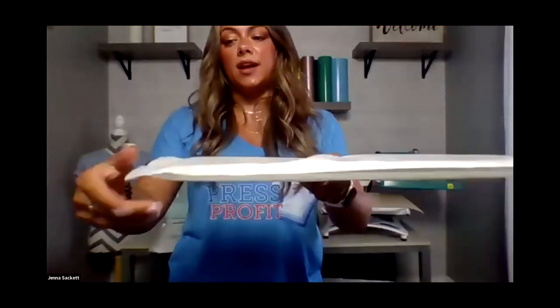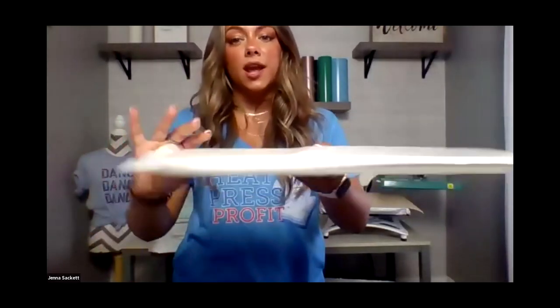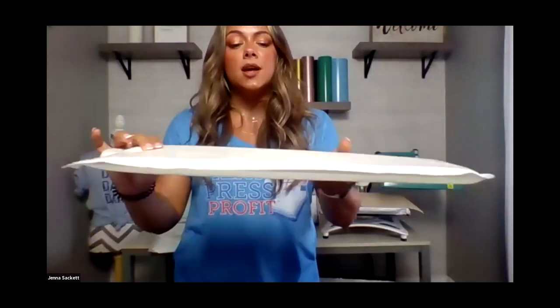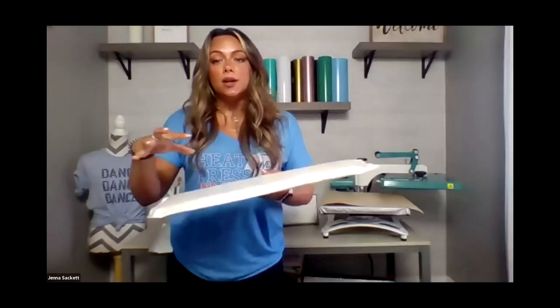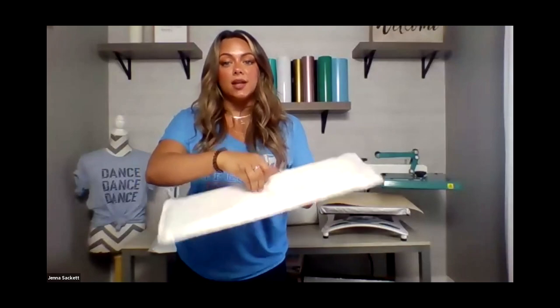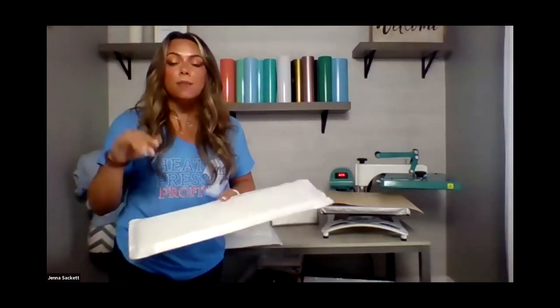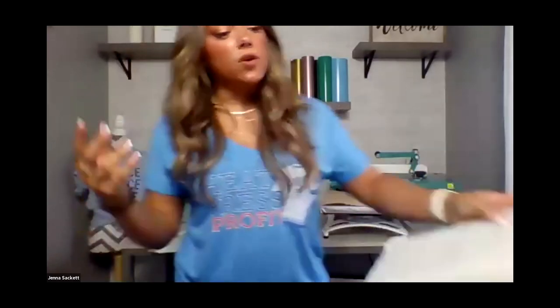Basically, we have a Teflon-like product that is covering a foam pillow that's in here. And you just insert this into whatever garment that you want to utilize, and you can put seams right over it and the seams will actually sink down in, but the print area will remain raised. Okay, so that foam allows for that seam to kind of sink down in, but still apply enough pressure for the transfer to apply accurately.